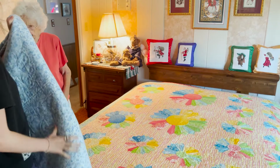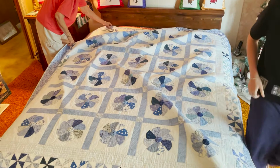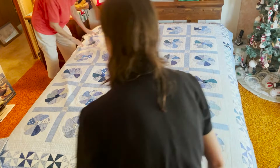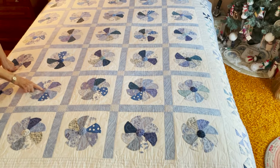I think this is right. I like this one too. These are all hand applique. Ooh, yeah, these are little yo-yos here in the middle. Those are fun to make.